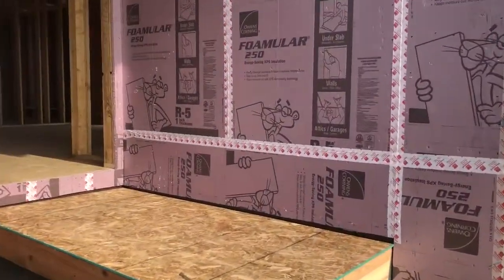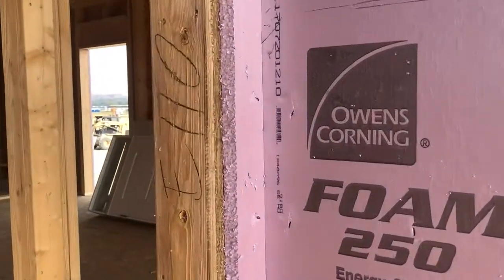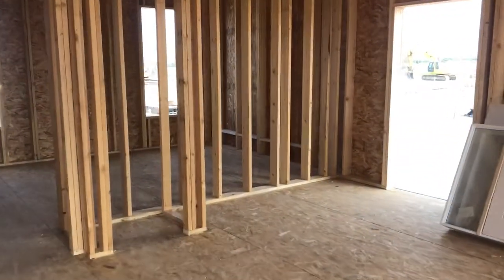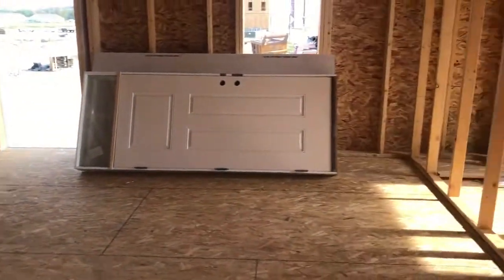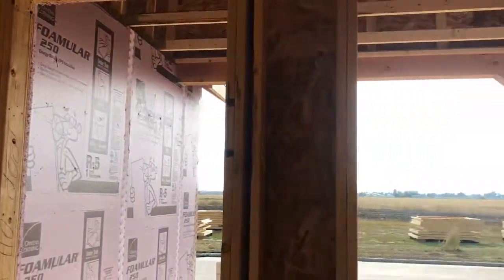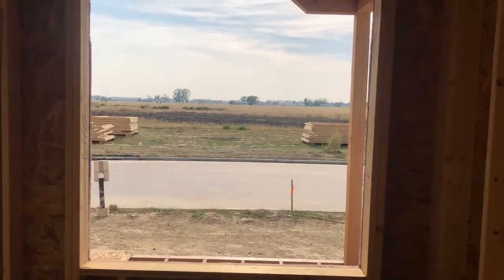I'm just gonna take you inside real quick so you can see this in the process. You can see we've got our Owens Corning exterior foam. Our cottages have comfort built packages, so they're super energy efficient and are gonna be really affordable to live in. So we're just at framing right now, but you can see we've got nice big windows, great views at the moment, looking west toward Elysian School.